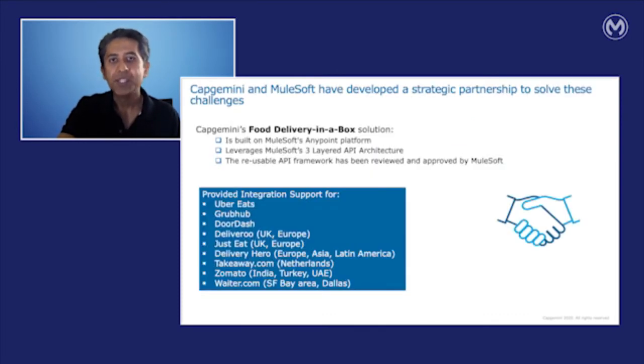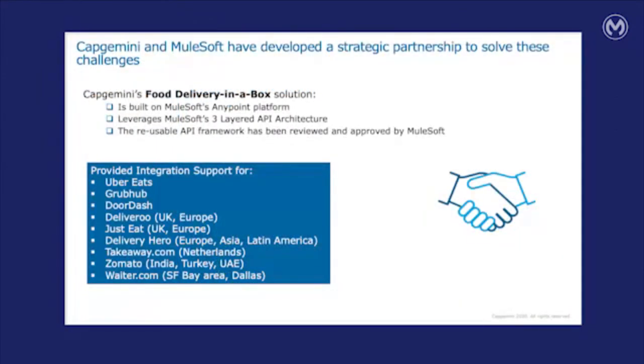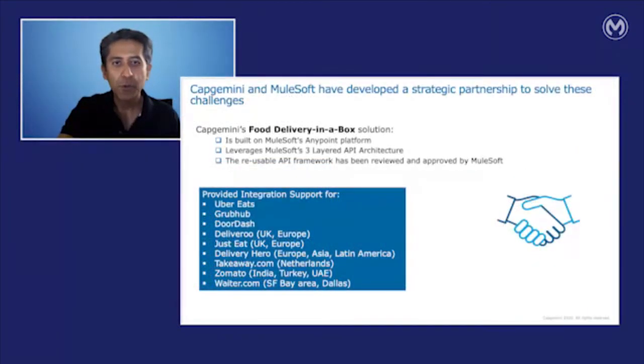To solve for these typical challenges, Capgemini has partnered with MuleSoft and designed this API-led solution. Capgemini's food delivery in a box solution is built on MuleSoft's Anypoint platform. It leverages MuleSoft's three-layered API architecture. And like I mentioned before, the solution, which consists of a reusable API framework, has been reviewed and approved by MuleSoft. The solution provides integration support for some of the most common DSPs in the world, like Uber Eats, Grubhub, DoorDash, Deliveroo, Delivery Hero, and so on.